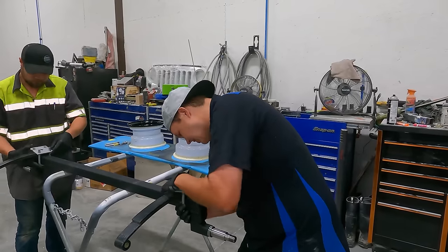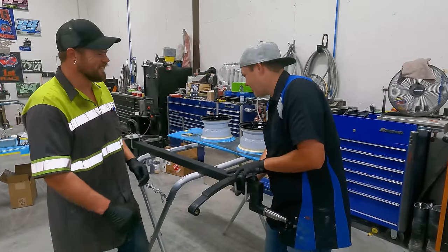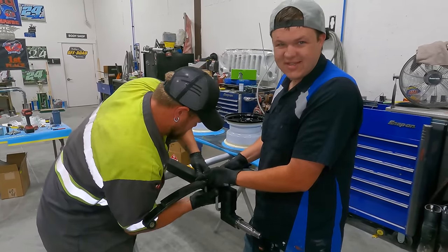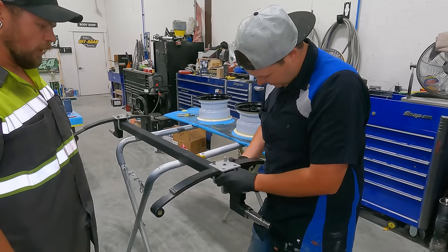I'm gonna need monkey paws. I left those at home. Come squeeze this sucker together. Are you pushing down? Yeah, look at that. He squeezes this thing like nothing. Good job, now you got another one. Oh, I have to do both of them?